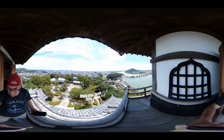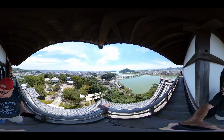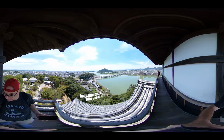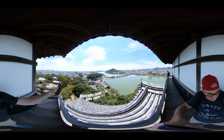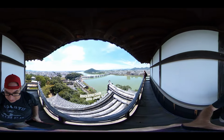Okay, we're at the top of Inuyama Castle in Inuyama, which is north of Nagoya City. We're overlooking the Kiso River, and on this side is what would be now Nagoya and Kasugai, and over there is Gifu. In fact, you can see Komaki Castle way over there where you see the tall buildings, if you can actually see that, and then over this way we've got Gifu Castle.